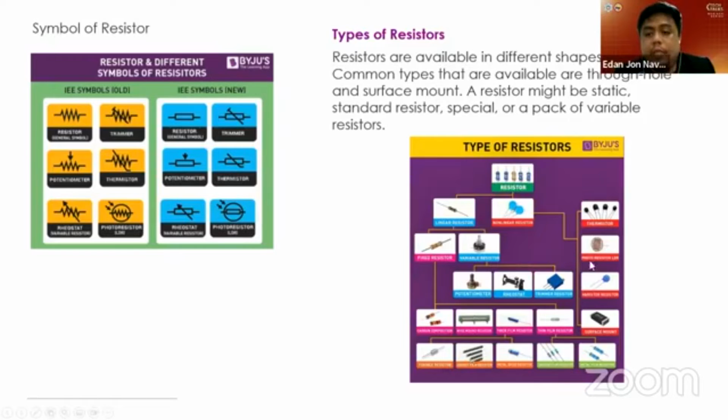Resistors are available in different shapes and sizes. Common types that are available are through hole and surface mount. A resistor might be static, standard resistor, special, or a pack of variable resistors. Ito po yung mga types ng resistor. Meron tayong linear resistor, non-linear resistor. Under non-linear, meron tayong thermistor, photoresistor or LDR, varistor resistor. Tapos under naman sa linear, meron tayong fixed resistor, meron tayong variable resistor.